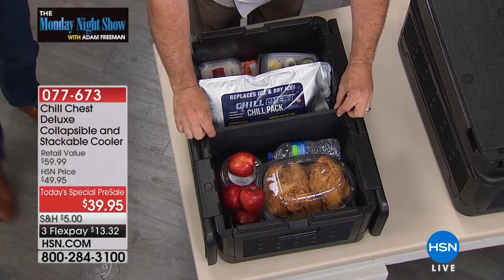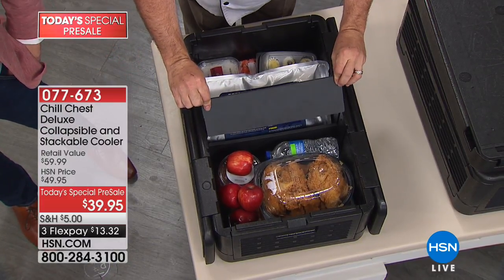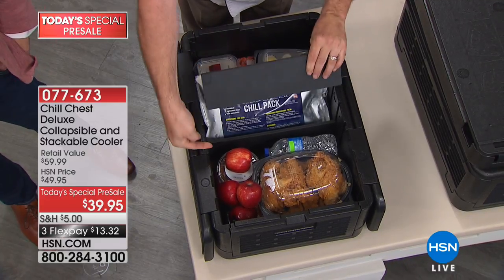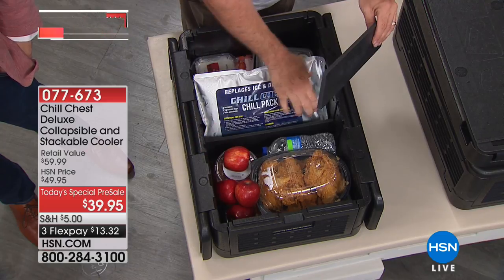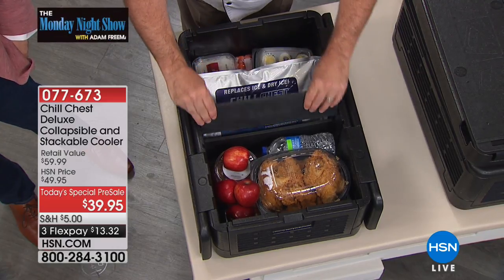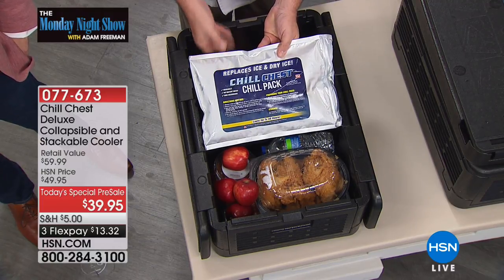Now, we're also going to give you something you can't find in any store. We're going to give you the dividers with your deluxe pack today. So now you have 3 options on the inside to slide these dividers in to cut it in half, keep dips in the middle, chips on either side. And we're also going to give you kind of like an extender pack. Have a look at this, you guys.